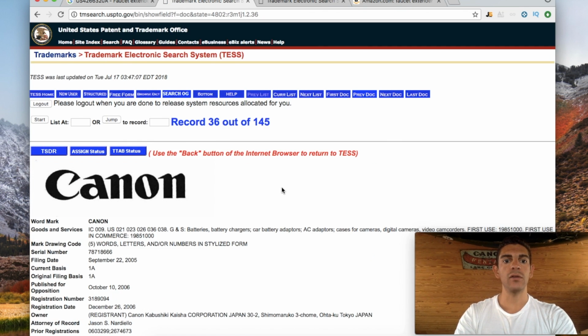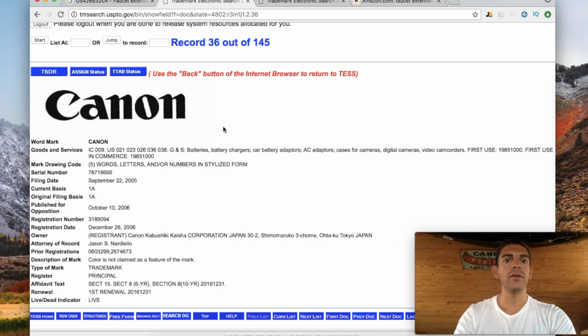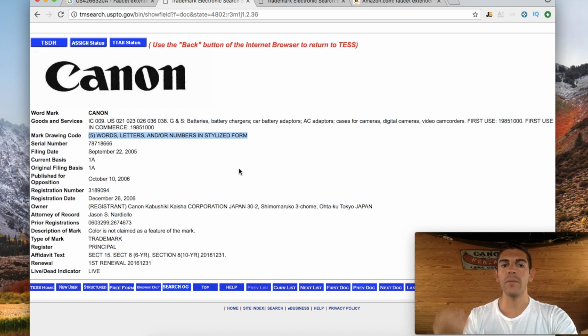So let's just take a look. So right here, this is Canon. As you know, the major camera company, and they're going to obviously trademark this name because nobody else can use this name. This is 100% their name, and if you use that, you're going to get in a lot of trouble and possibly sued for using Canon. You could also read some information, the letters or the actual symbols used within that trademark and that logo.